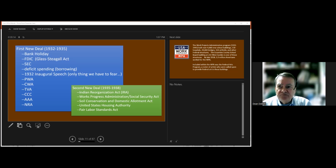And this is a list. The first was called the First New Deal, 1932 to 35. You see all of the agencies come into existence: the FDIC to protect banks, the SEC to investigate stock fraud, and so on down the line. I'm not going to go through all of these initials, but many of them are still with us. And then, of course, the Second New Deal, the second term in office, we have other things, including Social Security, soil conservation, all of these things, and many of them are, of course, still with us.